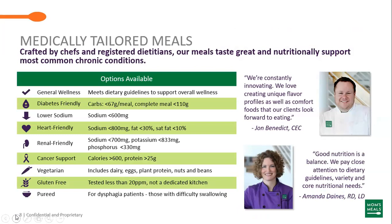Okay, a lot of information here, but I want to call attention first and foremost to the folks that you see on the right-hand side. So you're looking at our executive chef, John Benedict. He's been with Mom's Meals for a long time, and he and his team work very closely with Amanda Daines, who is our Director of Research and Development and also our lead dietitian, and her team. They work very hard to make sure that the meals are not only delicious, but also meet all the condition-specific needs that folks have. So then on the left-hand side, you can see that there's those 9 different options.